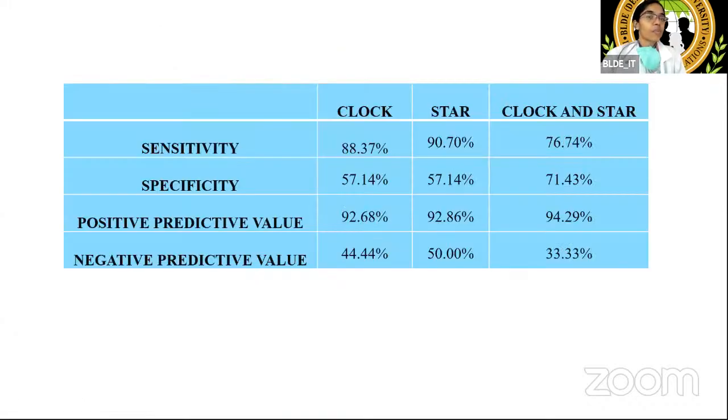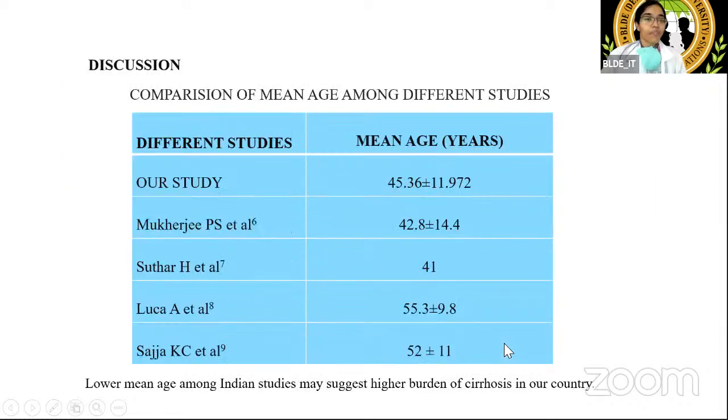The sensitivity obtained is 88 for clock and 90 for star. Both combined has a sensitivity of 76. Specificity is 55 each for clock and star. Combined has 71.43.